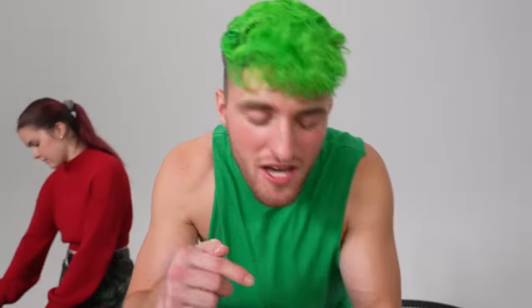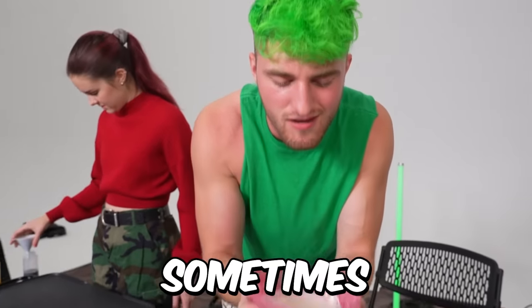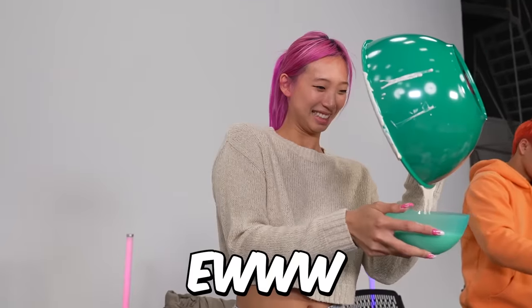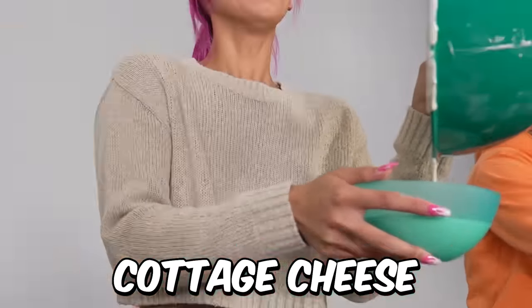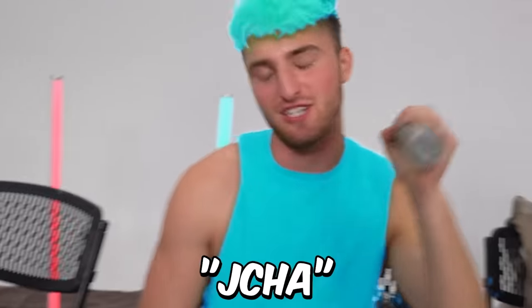Check this out, look, we just mixed this perfect batter. There's a little bit of bubbling on the top, but that's completely normal once we add the water. And we're mixing it just so much that sometimes you can't help a little bubbling. Ew, that's like cottage cheese. No, it's not, it's freaking pancake mix. Zach's gonna come back and be like, Jake, you have nothing done. Jake, you literally have nothing done though.